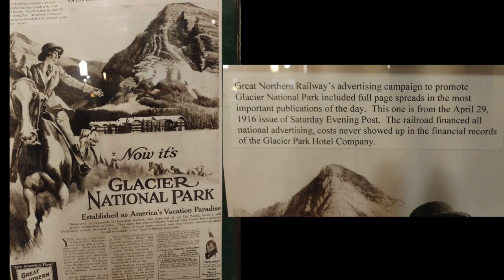And I love this advertisement that I have in here of the Glacier National Park that was put out by the railroad to get people to visit. And the railroad pretty much established this area anyways so that they could drive tourism up in here.